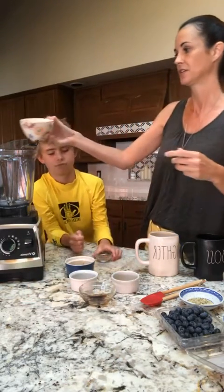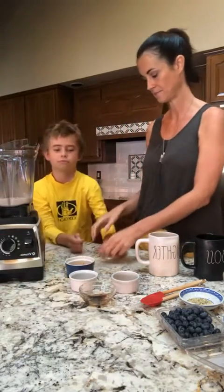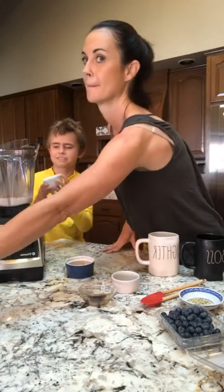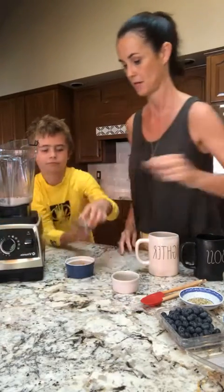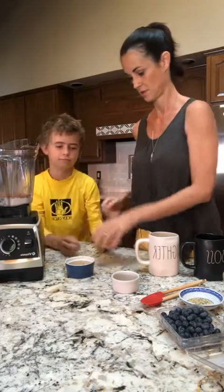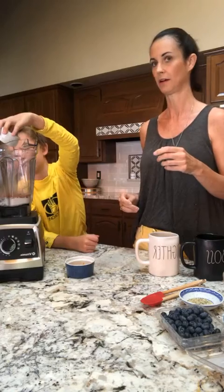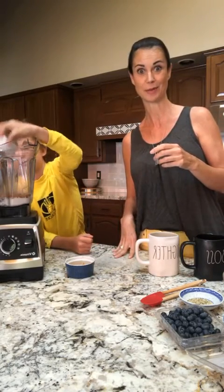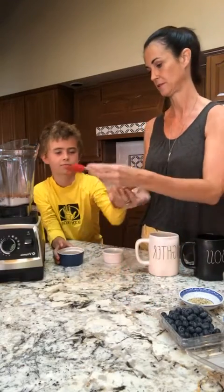How about that? So there's the cup of nut milk. Got the cinnamon. The chia seeds. The vanilla, nice. What else we got? Maple syrup. Get all that in there, right? And then you might need one of these for the cashew butter.